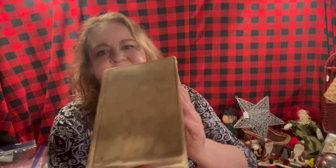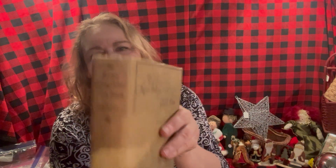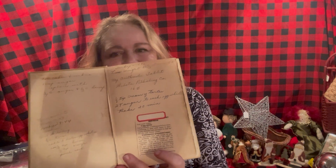Thing I love to find, and yes, the spine looks pretty rough. But look at this old book. This is the Boston Cooking School cookbook by Fannie Merritt Farmer. There are handwritten recipes in here. I mean, it is just amazing.